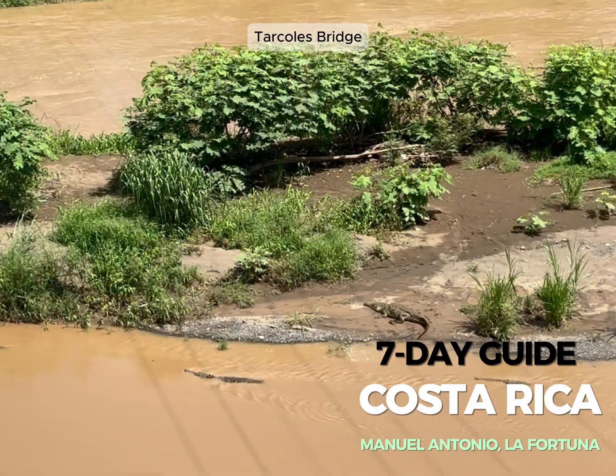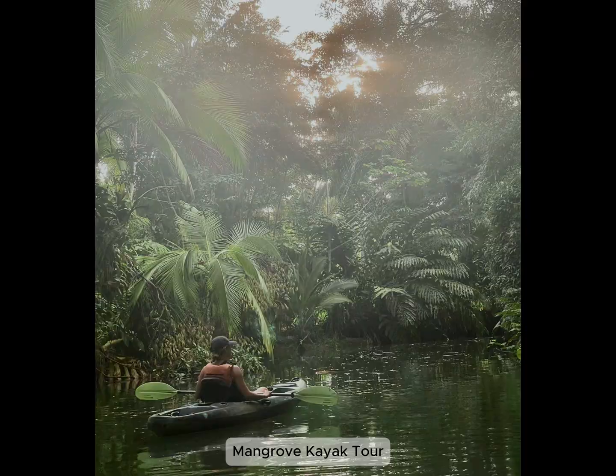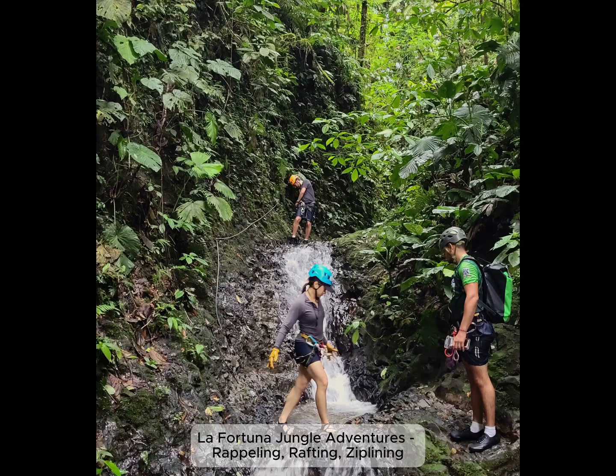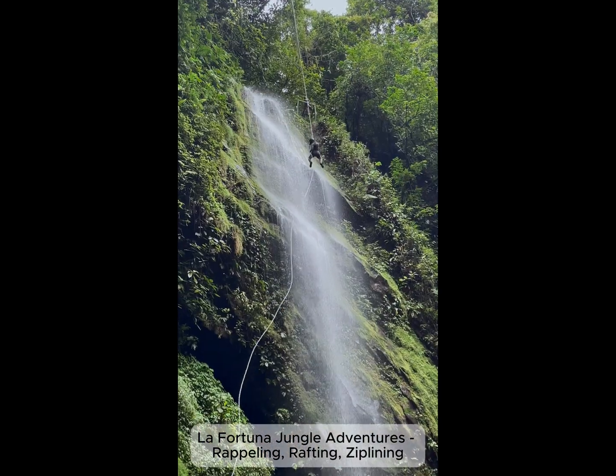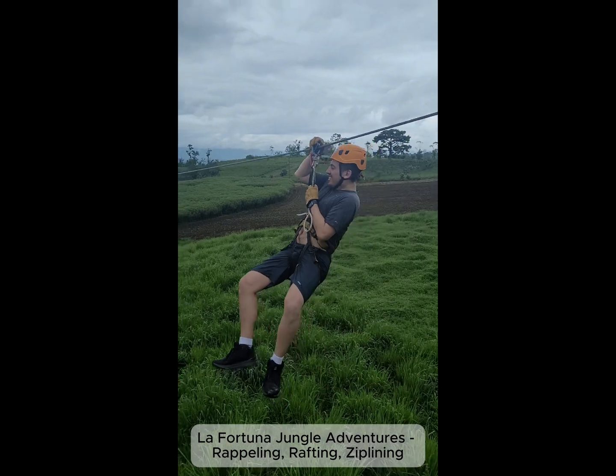If you're looking for the perfect adventure in Costa Rica, check out our 7-day guide. We go to 2 areas, La Fortuna and Manuel Antonio, by car. We went during August of 2023, which is technically the light rainy season, but don't let that deter you. We still had a great time with less crowds.